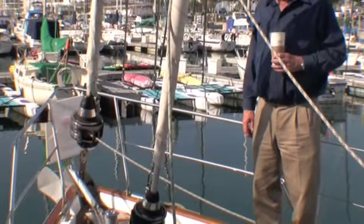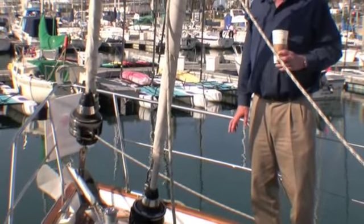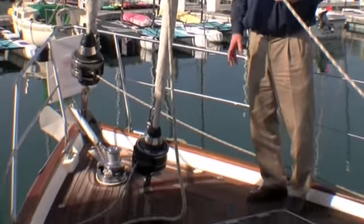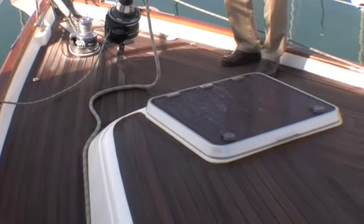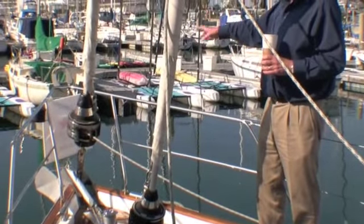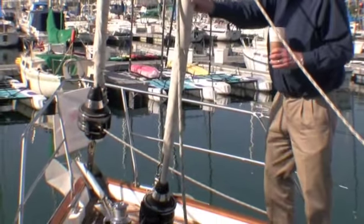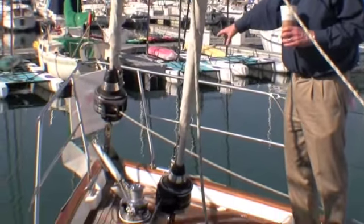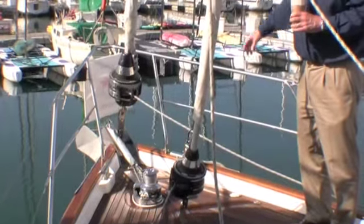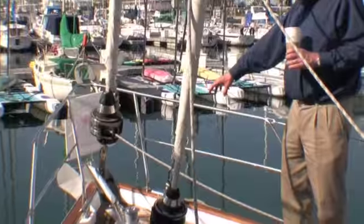The foredeck of the boat is interesting. Number one, you'll notice that it has teak decks. A very nice feature. It's cooler in the summertime. It's got a good grip, even without shoes on. Notice you've got roller furling on both the forward sail and also the staysail. A good anchor system with a double anchor davit system forward. Good heavy-duty windlass here on the deck.